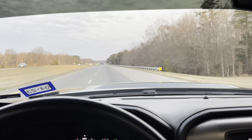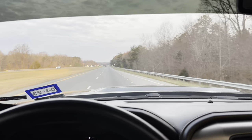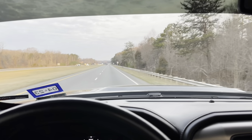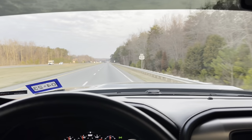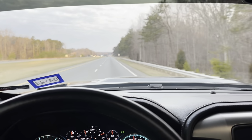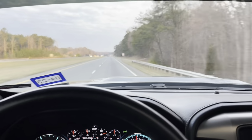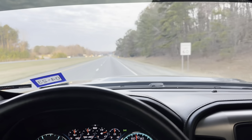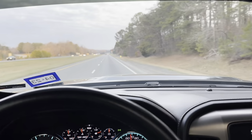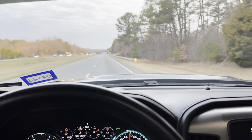So on this episode, I'm going to conclude with the rating system. I usually go from 1 to 10, 1 being awful, 10 being absolutely fabulous. This truck gets a solid 7.5. No, I'll give it 8. I'll give this truck 8. I will give this truck a solid 8.